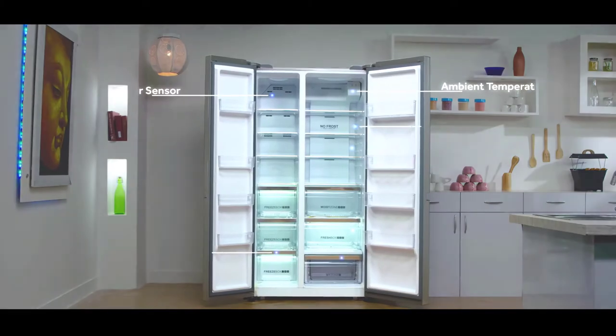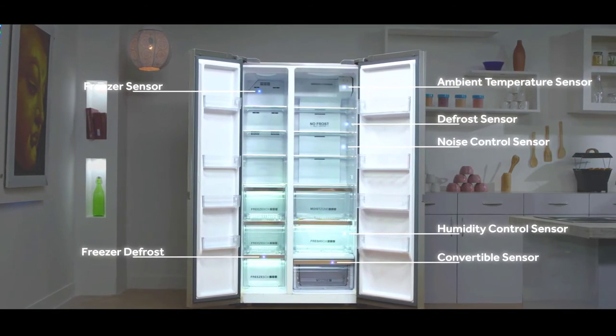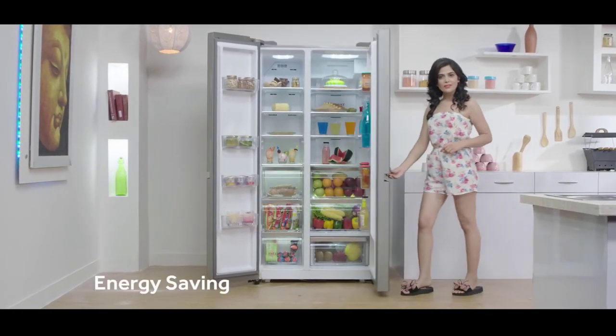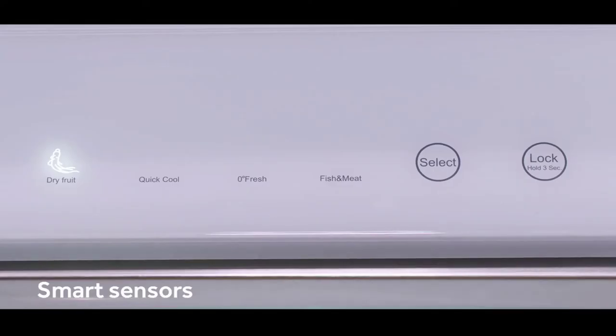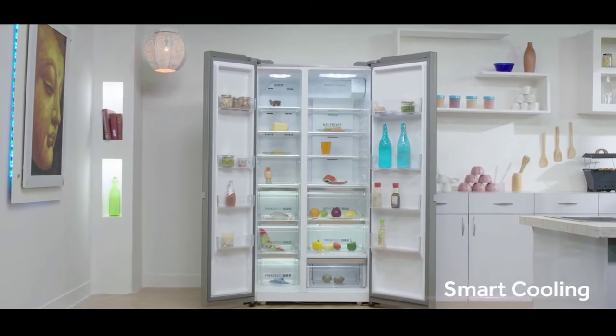You must be thinking the big refrigerator with so many sensors may be eating up more power? Well, it's exactly the opposite. This refrigerator doesn't consume a single unit extra of energy, thanks to twin inverter compressor and how smart sensors automatically adjust the cooling supply with cooling demand, eventually leading to smart cooling.